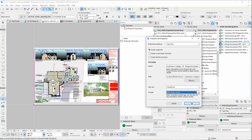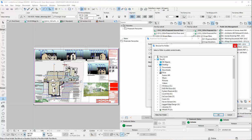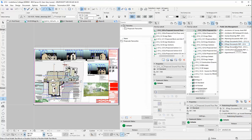If you create it as a PDF, all of the PDF sheets would be nested within a single PDF file. If you want to create a flat folder structure, you can choose that, and they're all just placed, and then you choose where you want to put them and where they go. You can create a real folder structure by doing this, and then effectively they will be nested within each other, if they are in here, nested within folders and so on.